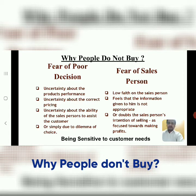and go out of the store without buying anything. Next is simply the dilemma of choices. Sometimes we give so many options in front of the customer, and the customer gets confused about what to buy. At that time the customer sees all the products are good enough and he has to select a single one, so he just decides not to buy this time. They just need time to select one of the products, so they quit the decision to buy at that time.